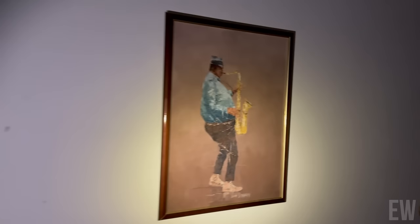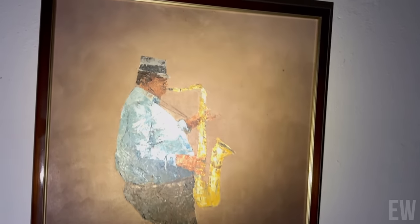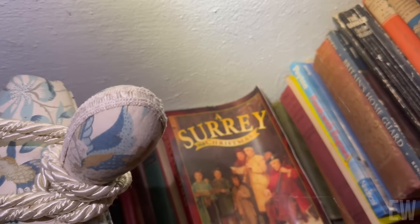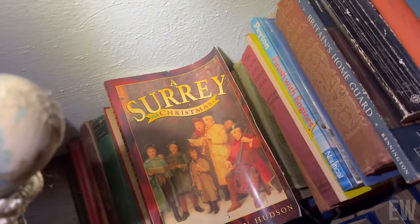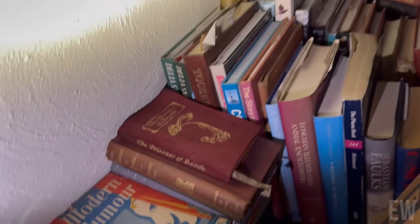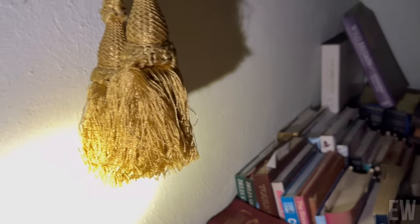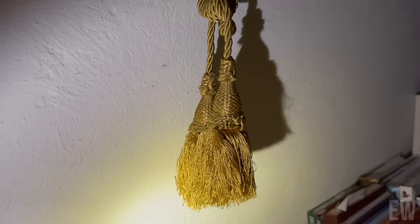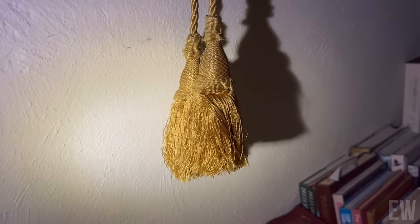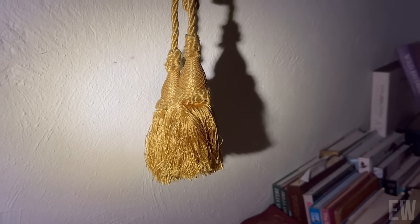Oh, look, I just noticed that. That's pretty cool. That's some artwork right there, isn't it? What have we got here? A Surrey Christmas. There's some old books here. Really old books. What do you call these little things here? They used to go on curtains. Help me out, what are they called? Like the ties. I swear there's a name for them.